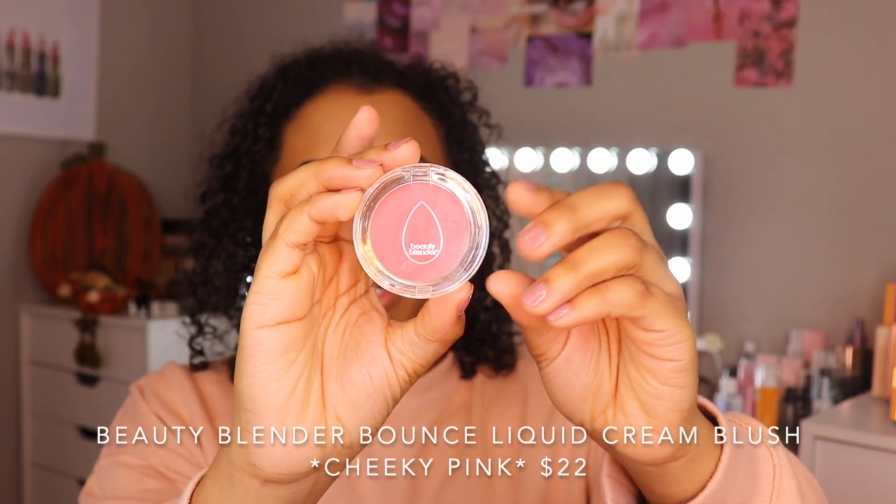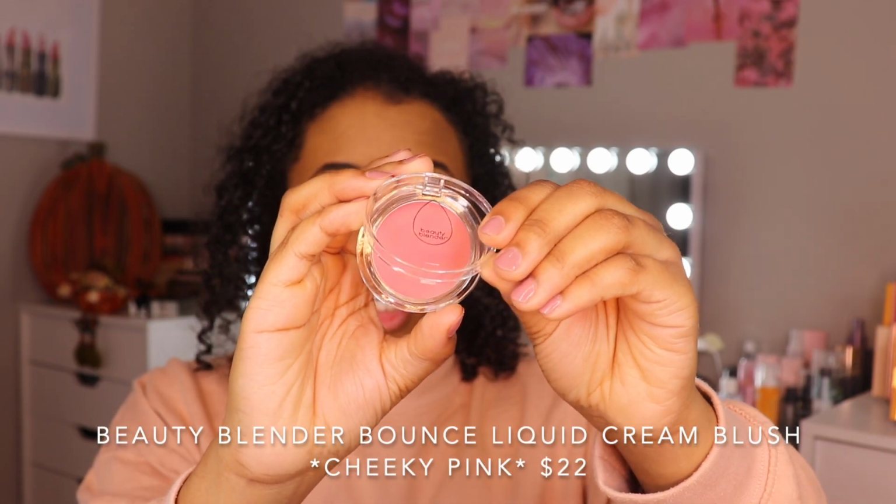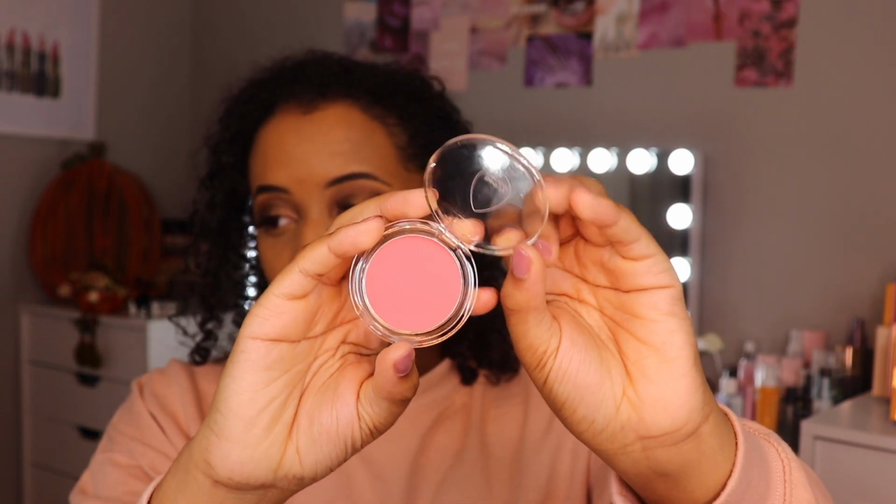Quickly gonna throw on some cream blush, and I'm also super excited to try this one. This is the Beauty Blender Liquid Whip Cream Blush in the color Cheeky Pink. I thought that this was such a nice, fun color that would be kind of a more poppy pink for me, because I do tend to go for more brown. We're gonna do one side with brush, one side with sponge.